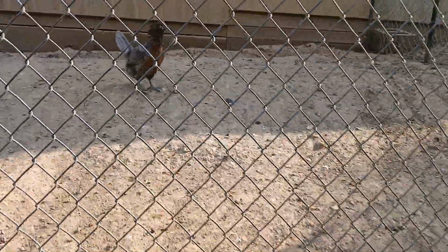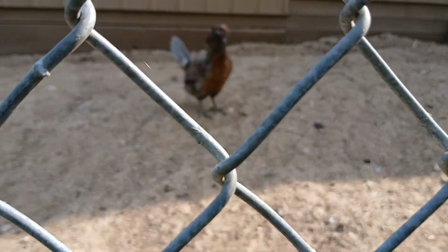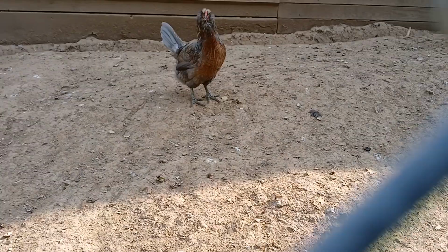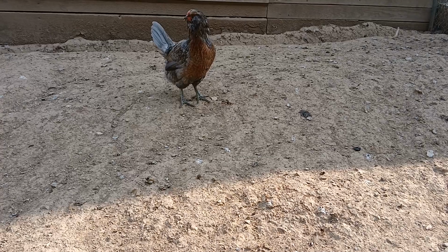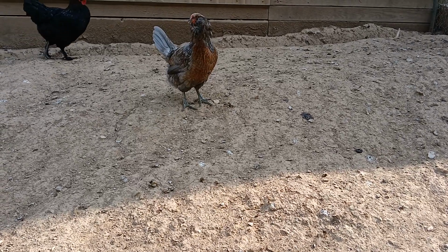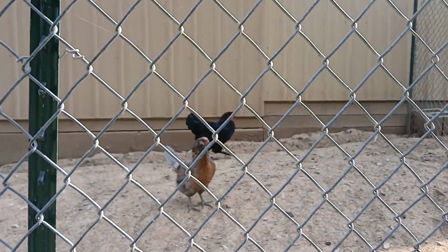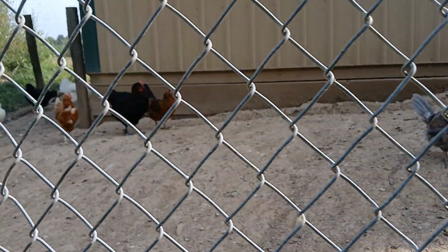So this is the other one that matches. See if we can get... oh, we get fuzz because the cameras are picking up. There we go. Now it can focus. So that one is just like the one that went over to the other pen. Okay, and then we've got the black hen back there. She's one of the older ones.